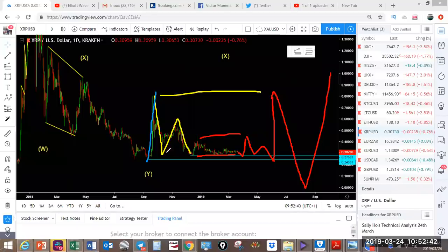Pulsing move, 1, 2, 3, that is your B, and that is your move, and that will be a structure in blue, and then you'll expect the last move in red, and then up. Okay, so this low here should come with divergence on the RSI, and then we'll be expecting that big move to the upside on all the cryptocurrencies.